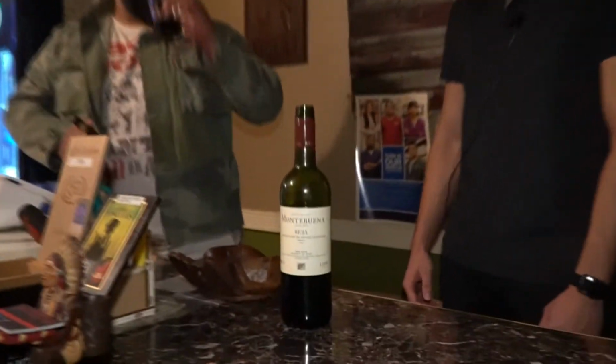And where did you say this one was from again? You said it's Spanish, but specifically from what country? Spain. Spain, okay. I'll tell you, this Monte Buena, not the best Rioja I've ever had. I mean, that's just what it is. It's passable. It's passable.